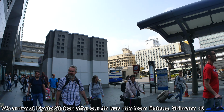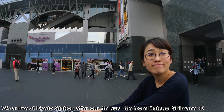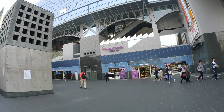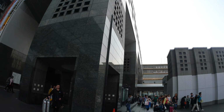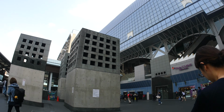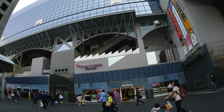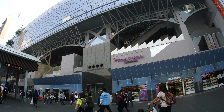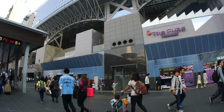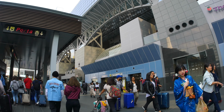Okay guys, so here we are at Kyoto Station. We finally arrived here after a 4 hour drive from Shimane. And yeah, I just wanted to show you a little bit how the central station looks like in Kyoto. So it's a famous landmark, right? Central point from where you usually go to, and from here connect to other main nodes within the city and also to neighboring places.